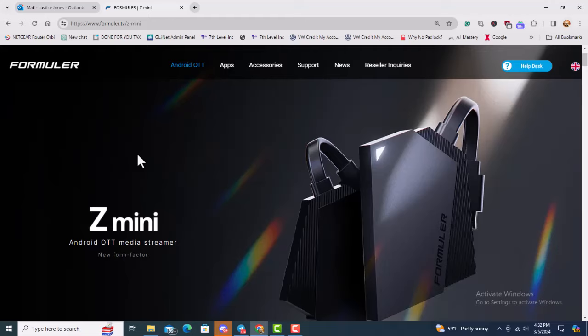So these are better than an Amazon Fire Stick and TiVo or whatever. These devices, as we'll see in a moment, are not as inexpensive as a Fire Stick, but they have so much more capability because, as we know, Fire Stick and Amazon's operating system are going to be changing. So looks like Formula is way ahead of the game.